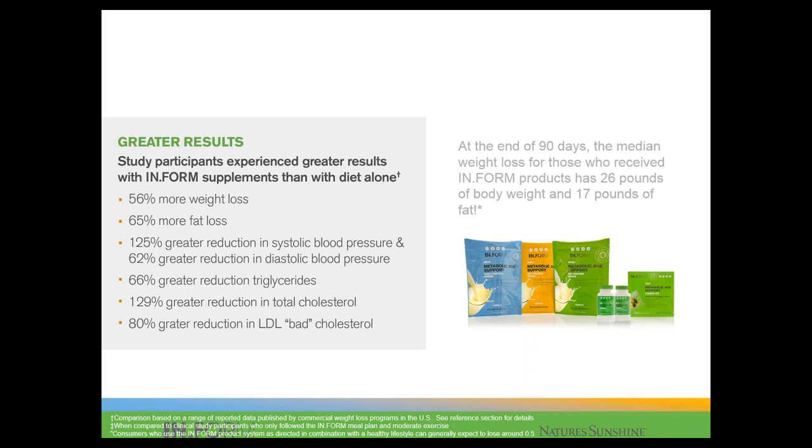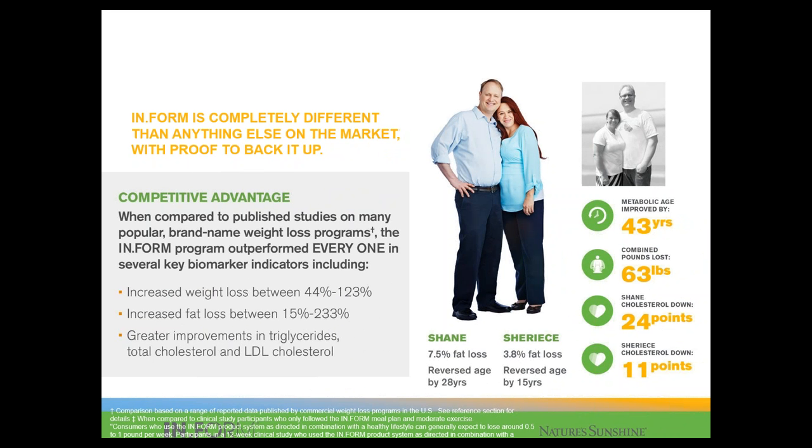So really, really impressive results comparing the two groups, the group with the healthier diet as well as the Inform product suite, which are now your enhanced Inform products. Remember, these are not exactly the same as the other shakes that NSP has, especially in terms of the shakes. They have the phytosterols, which are very, very important, and there'll be more detail about that a little bit later, but that's very important, especially for lipid support, support of healthy cholesterol levels. The 2 grams of phytosterols, for example, that are in the new shakes, as well as them each having 20 grams of protein. So at the end of 90 days, the median weight loss for those who received Inform products was 26 pounds of body weight and 17 pounds of fat. So really very, very impressive results.